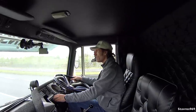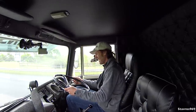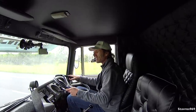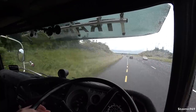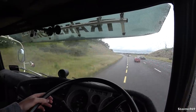Yeah, if I could find where the windscreen wiper button is. It's here somewhere, I don't know where it is. I forget which switch it is. Yeah, okay, I think we're okay anyway. We can still see where we're going. Okay, I need to move out of here. I need to move off the hard shoulder here.